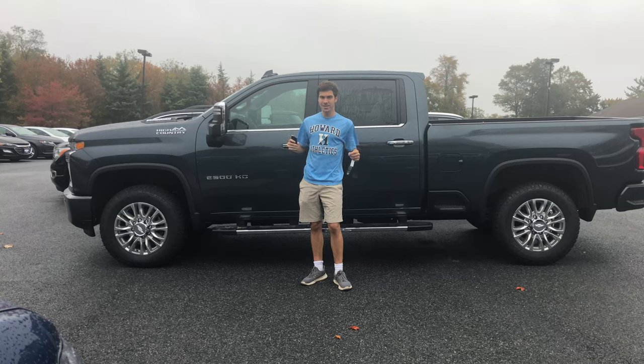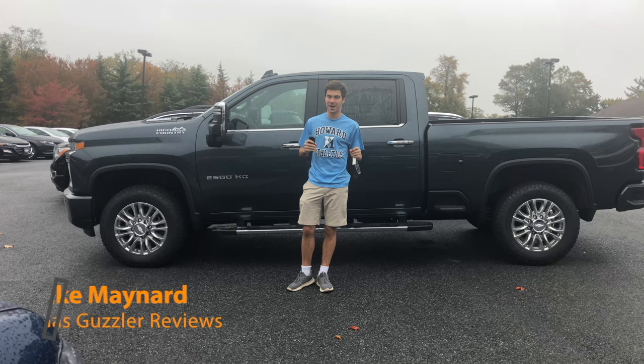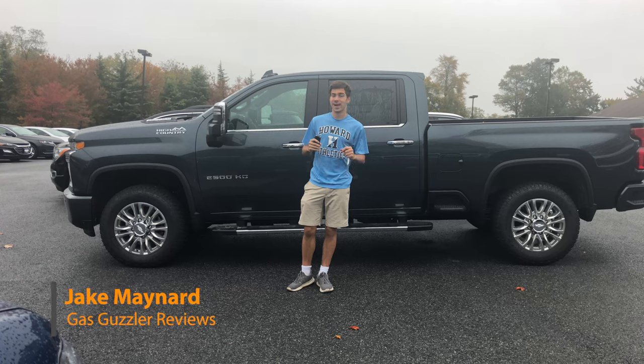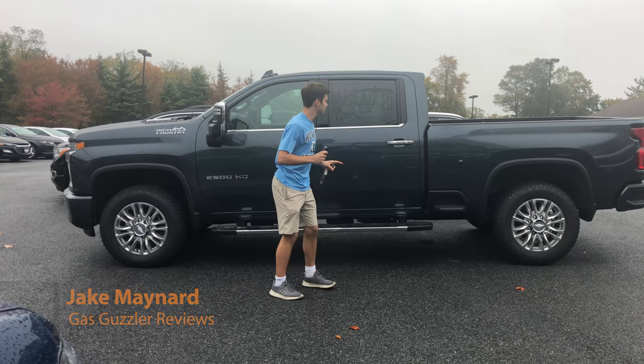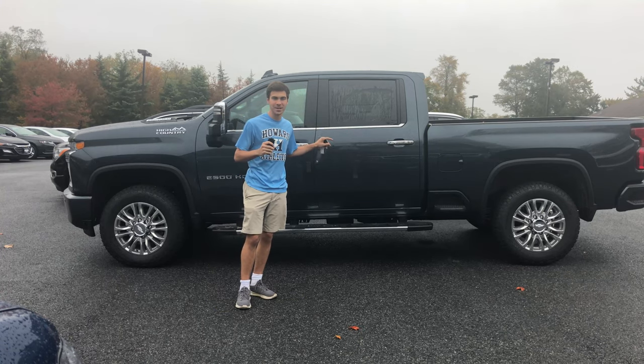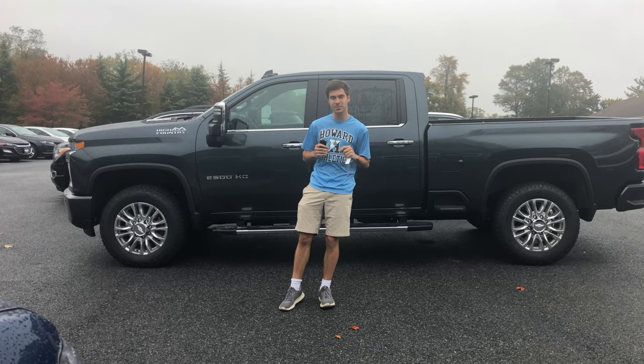Behind me, folks, is the 2020 Silverado 2500 HD four-wheel drive High Country. That's quite a mouthful, but what's even more of a mouthful is the price tag, $76,000. Yes, folks, this truck has a base price of around $60,000 for the Silverado High Country 2500 HD, but this one also has about $14,000 worth of options.